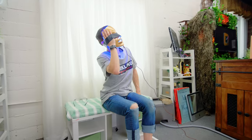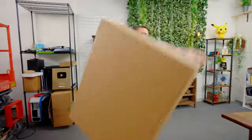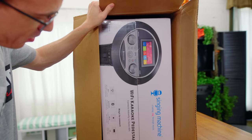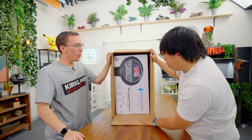Can we still return any of this? Am I gonna grab the box myself? Sorry. No, that's fine. I'll grab it myself. That's huge. What is that? This is the Singing Machine Wi-Fi karaoke pedestal. Connects instantly to home Wi-Fi. This is the device of my people, dude.